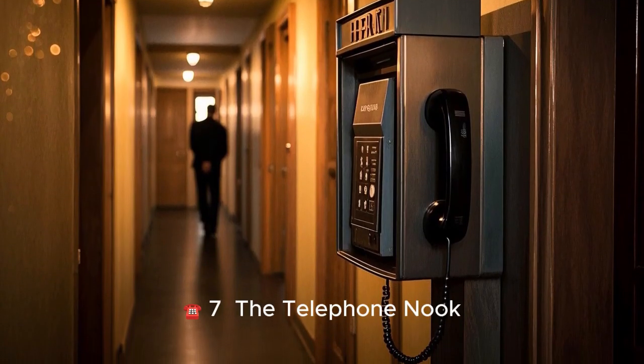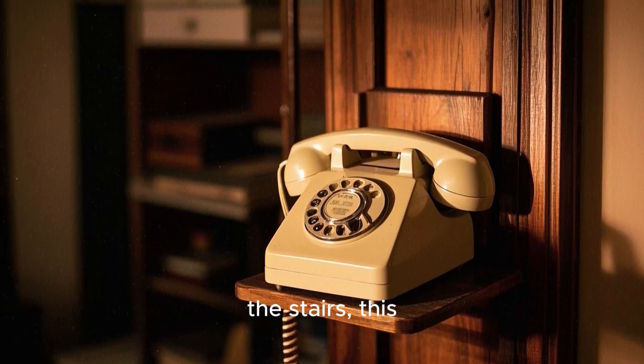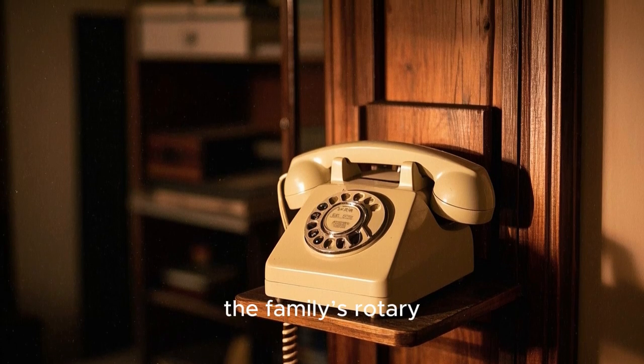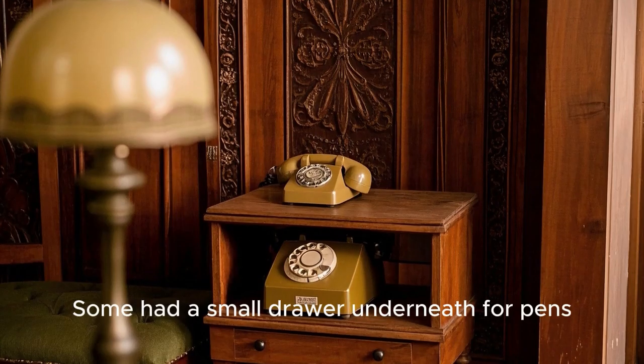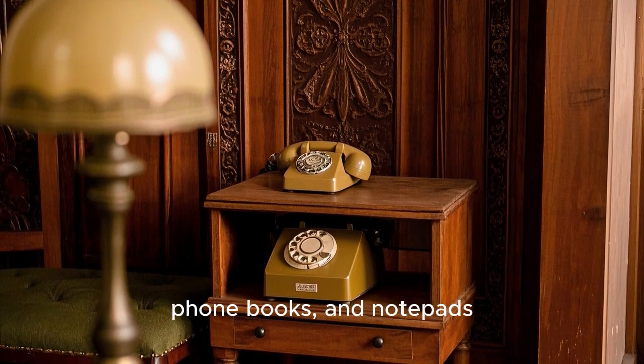7. The telephone nook. Usually located in a hallway or near the stairs, this was a built-in alcove or tiny shelf made just for the family's rotary phone. Some had a small drawer underneath for pens, phone books, and notes.